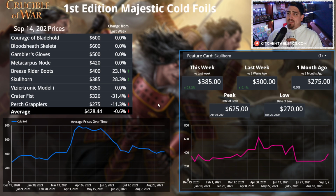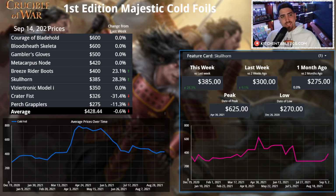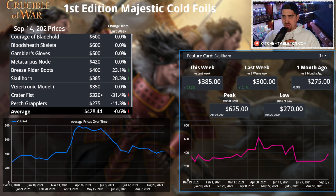Let's talk about the majestic cold foils. Skullhorn, there was a sold listing of a Skullhorn for 420. But then there was currently one available for 385, so that's what that price point was. But 420, that price point, even at the 385 is actually up 28%. We also had a Breeze Rider Boots that sold for 400. So you're starting to see some movement on some cards here. Meanwhile, Crater Fist is down $31 and Perch Grapplers is down $11.